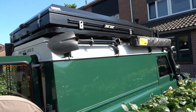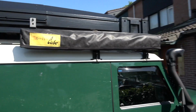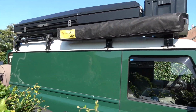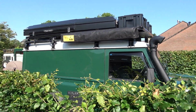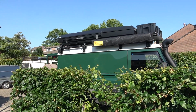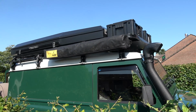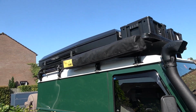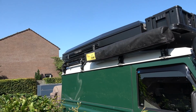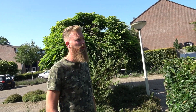It's a shower cube by Easy On. You've used that a few times? Only twice until now, so not too often. It works well, like a treat. It's a bit bigger than other similar products on the market. It's 1 meter 20 wide. Oh wow, that's big. So you can really comfortably stand in it.